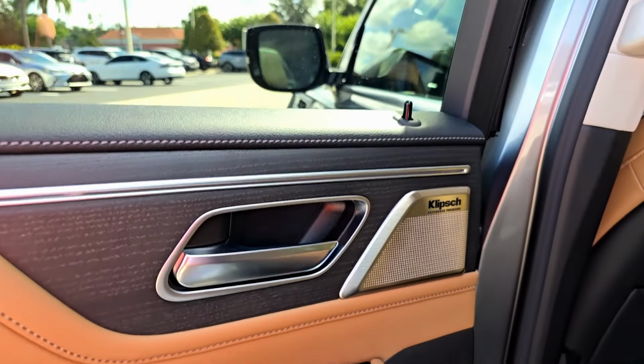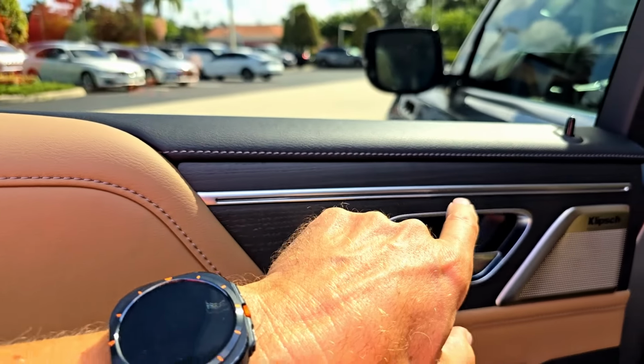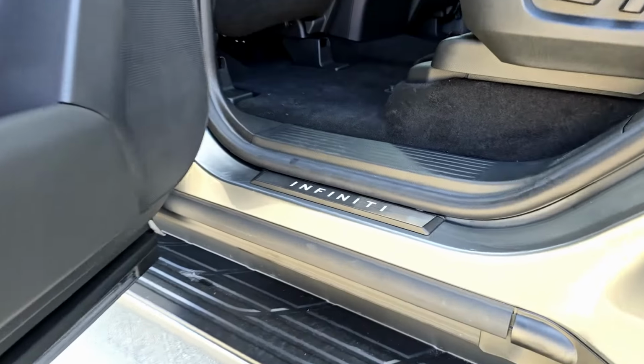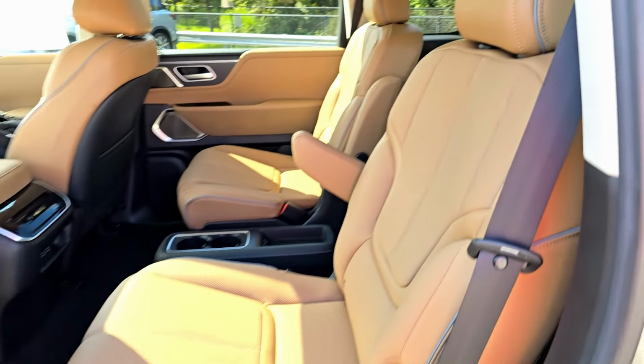We have 24 speakers. 3 of them are right here in this rear door, and right inside of this polished aluminum trim, there is a light strip. So this is for your ambient lighting. You can't see it because we're in full sun right now, but you can see the illuminated Infiniti logo right there at the bottom. You also see the seats.